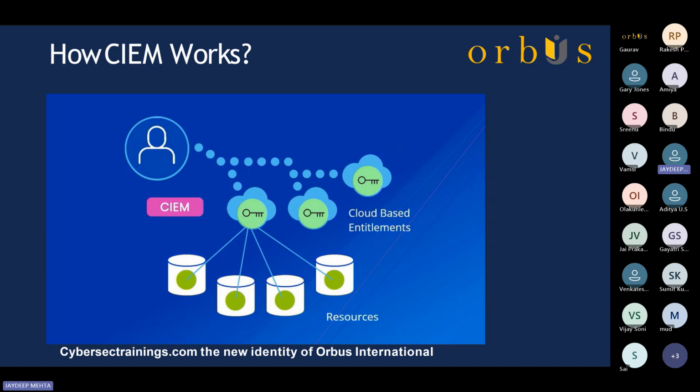Okay. So how CIEM works, at a high level; we'll deep dive later into how it can integrate. I gave the gist. It integrates with public cloud providers using web services, but at a high level, this is the architecture. So you have cloud-based entitlements. These are represented as a cloud, but actually they are pooled compute, network, and storage resources that are managed by virtualization software delivered as a service.